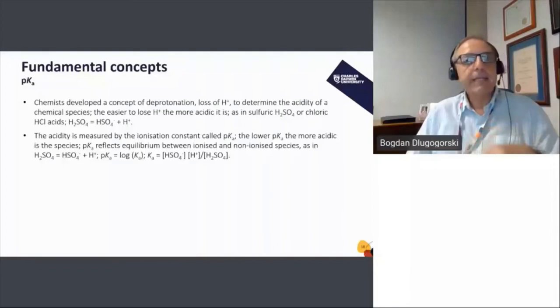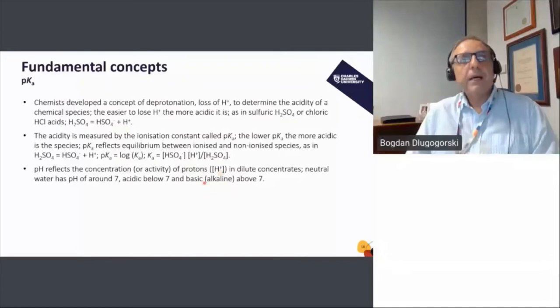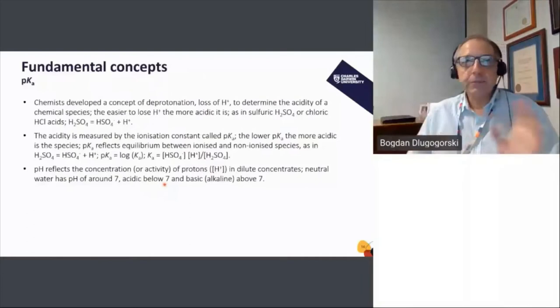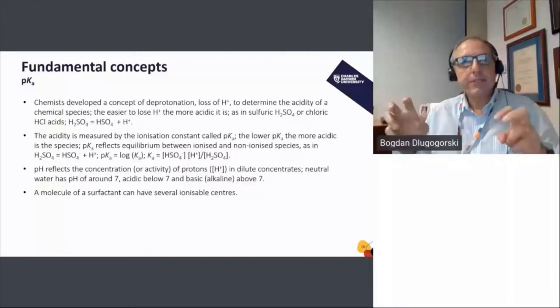And then there's the concept of pH. pH is the decimal logarithm of the concentration of protons. A chemical engineer would say it's actually the activity of the proton, and that's true. When the pH is 7, the aqueous solution is neutral. Below 7 is acidic, and above 7 is basic. A molecule of a surfactant may have several ionization constants or several ionization centers, so it could have a few positive charges and a few negative charges and so on.